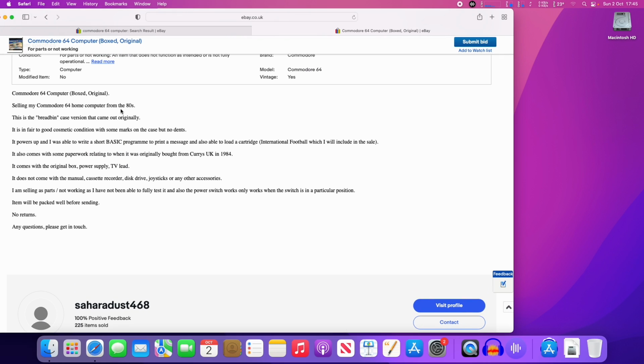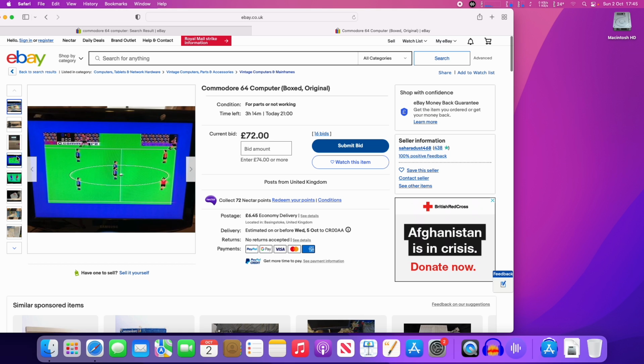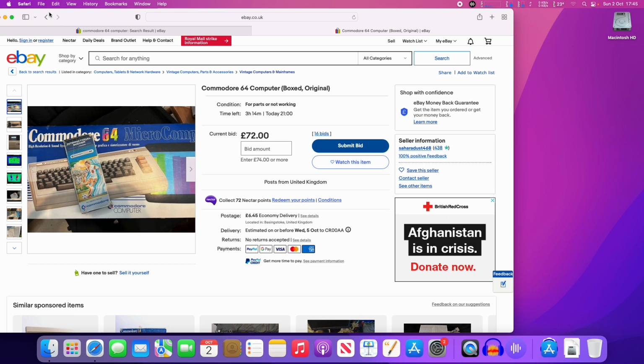Selling my Commodore 64 from the 80s, the breadbin version as it came out originally. Good, fair to good cosmetic condition, no dents, powers up, blah, blah. No returns. I love it when they say no returns because, of course, you can send back returns on eBay. I bought a Commodore 16 that turned up smashed up. I sent it back. The bloke who sold it to me said no returns, and no, that's not the case at all. He had to take it back.